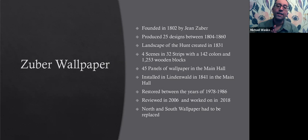This particular scene here is entitled The Landscape of the Hunt. It's four different hunting scenes. It comprises 32 strips of wallpaper. There's over 140 different colors and 1,253 wooden blocks. The 32 panels is for just the standard size. The main hall itself was larger, so it actually required 45 panels to complete it.